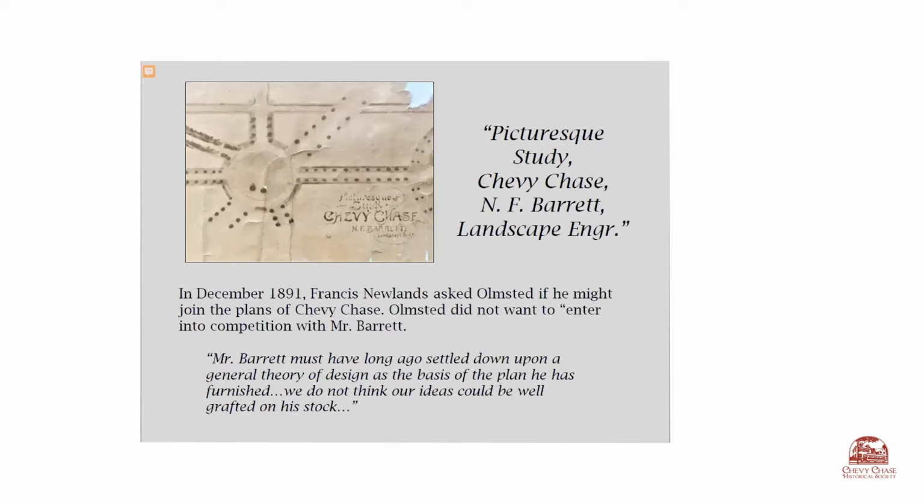At one point in their correspondence, Newlands suggests that Olmsted might also consult with Barrett and his plans for Chevy Chase. Olmsted's reply is curt, but to me, quite reasonable. He says, "Mr. Barrett must have long ago settled down upon a general theory of design as the basis of the plan he has furnished. We do not think our ideas could be well drafted onto his stock." Well, it's a strangely old-fashioned way of speaking, but definitely I agree with him. However, I do not know if Barrett knew of these conversations, and if he did, how he might have felt.